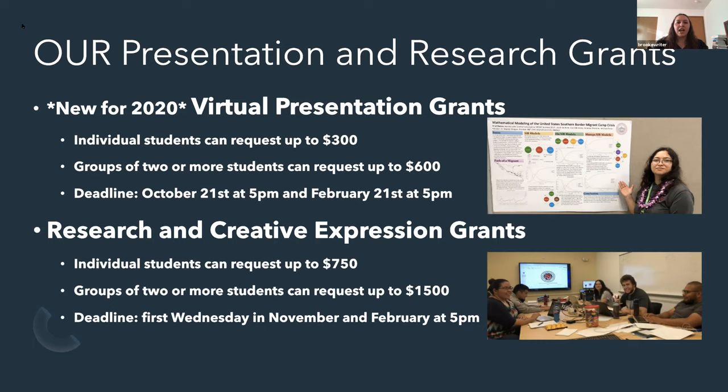We also give out grants to undergraduate students engaged in mentored projects to cover costs associated with research, scholarship or creative activities. The College of the Sciences provides a portion of the funding for research grants that go to students working with faculty mentors on projects within COTS. Individuals can request up to $750, and groups of two or more students can request up to $1,500. The deadline for this grant is the first Wednesday in November and again in February at 5 p.m.